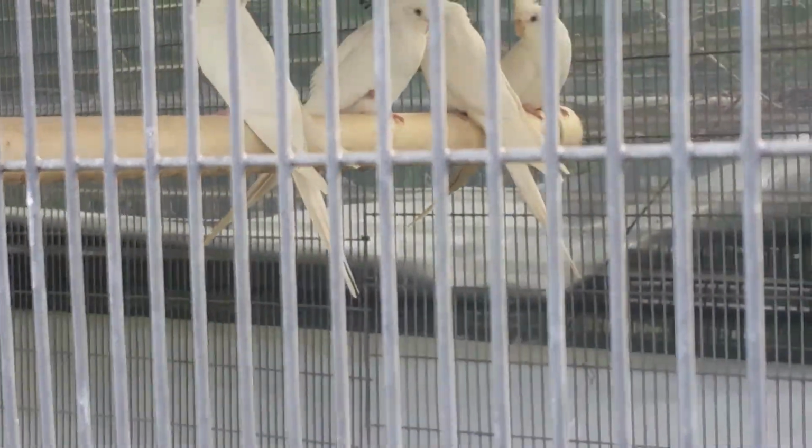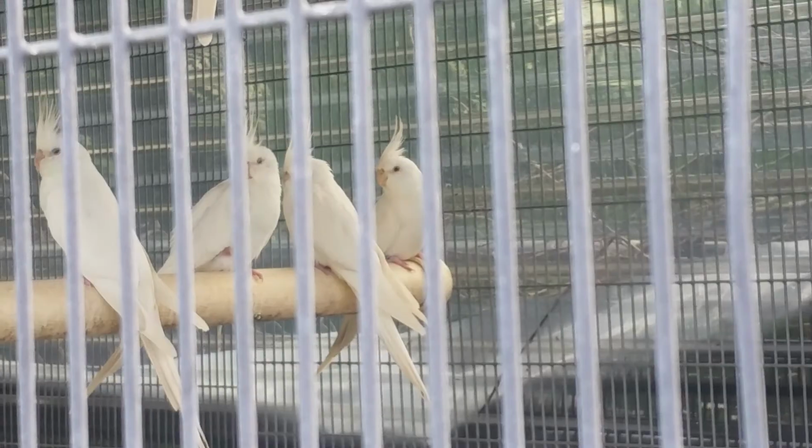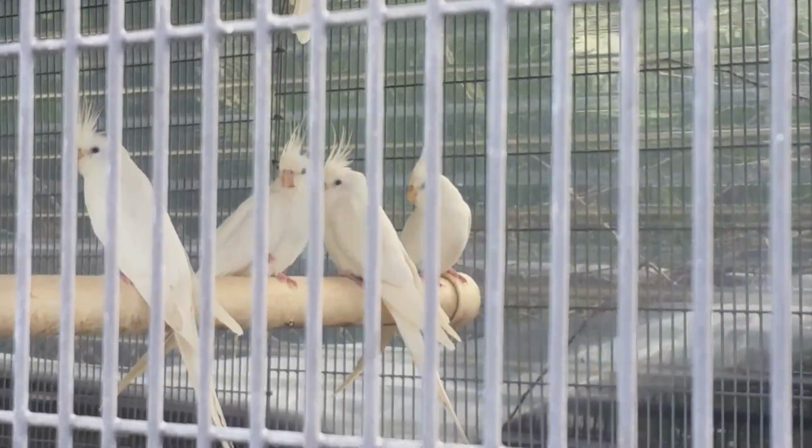I just wanted to show my pairs here in the back. Albino cockatiels. Soon we're gonna have more babies from them.